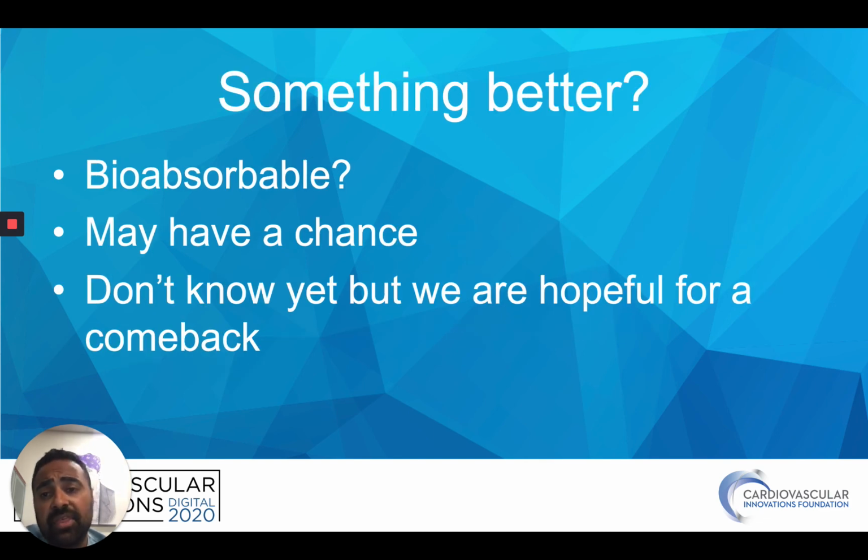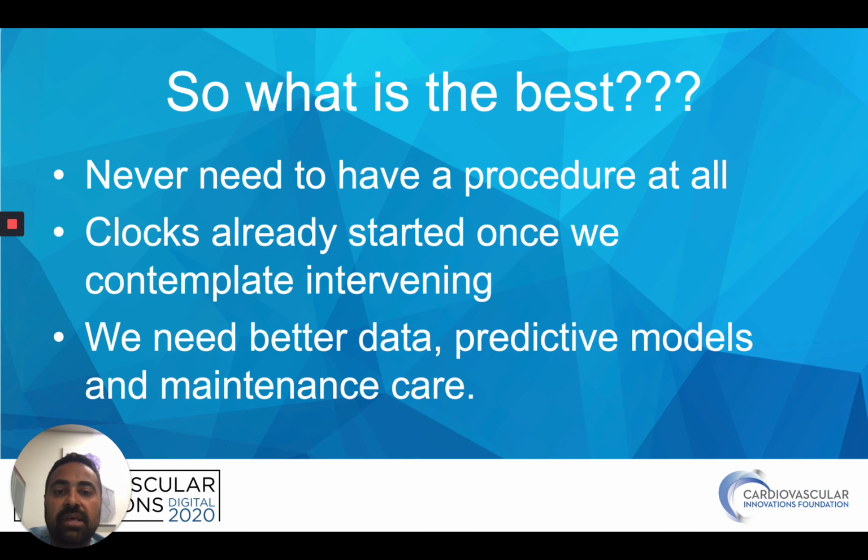Is there something better out there? Bioabsorbables, maybe that has a chance of coming back. Some of us are getting excited that there may be, and we'll see what happens with that. What is the best? Best for the patients to never need a procedure at all. Unfortunately, the clock's already started once we even contemplate intervening. We're catching these patients far too late in the process.